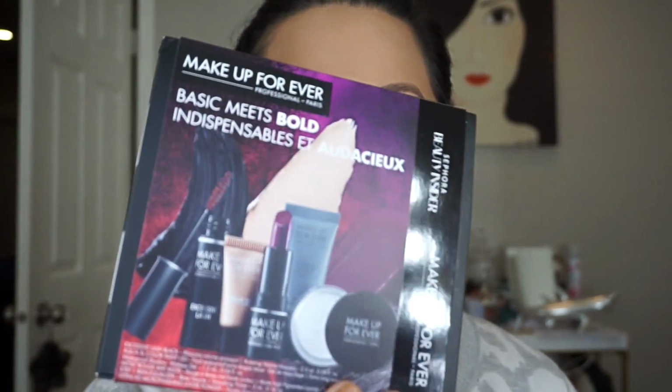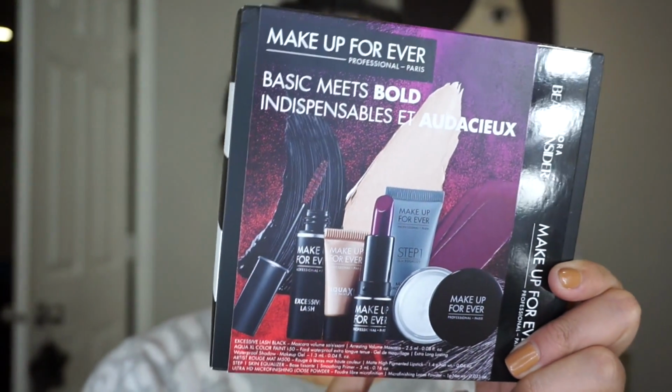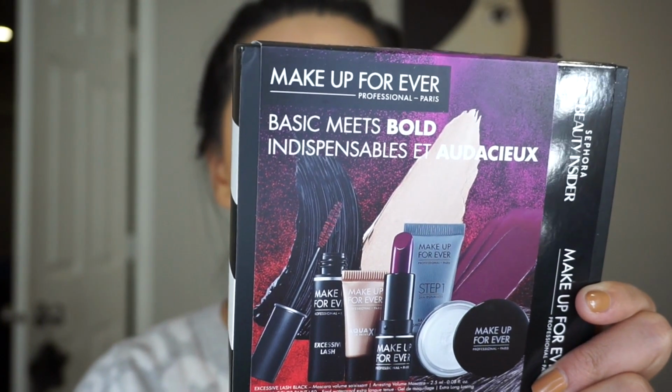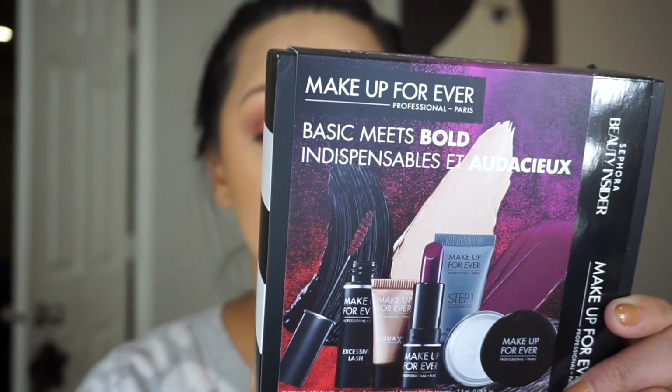500 points. Makeup Forever Basic Meets Bold little set. So here you get the Step 1 Skin Equalizer, Aqua XL Eye Pencil, their mascara, Artist Rouge M500, and their setting powder. So these little things I like to pick up because they're little things I can give out to a client when I do makeup, or, you know, just kind of keep to give, really.